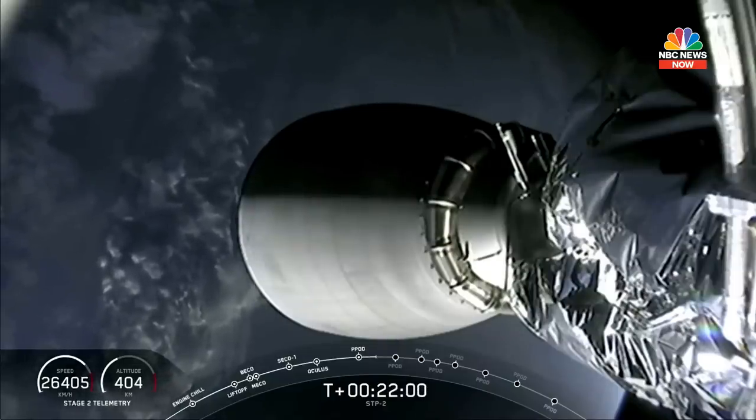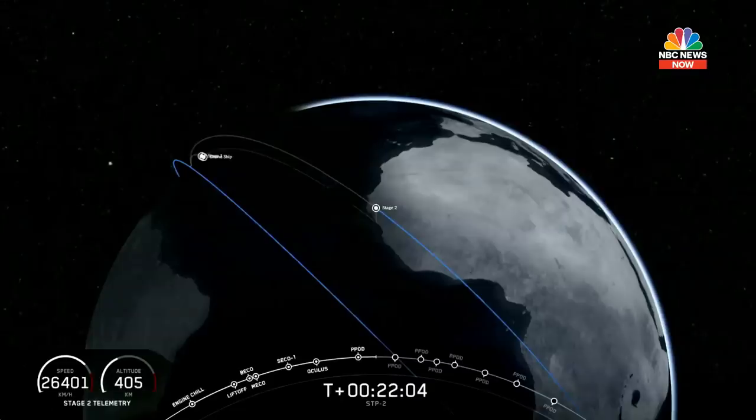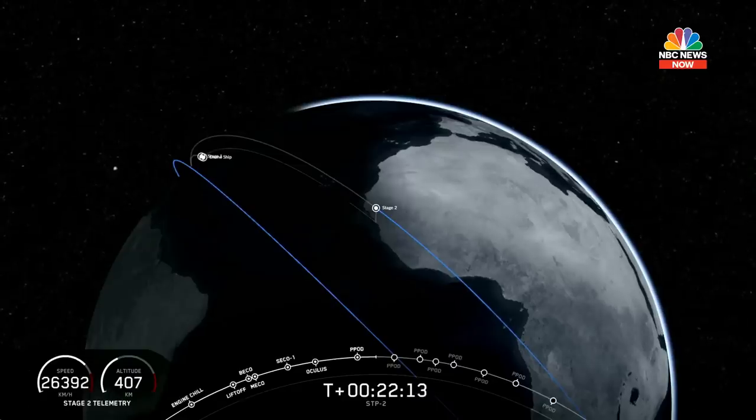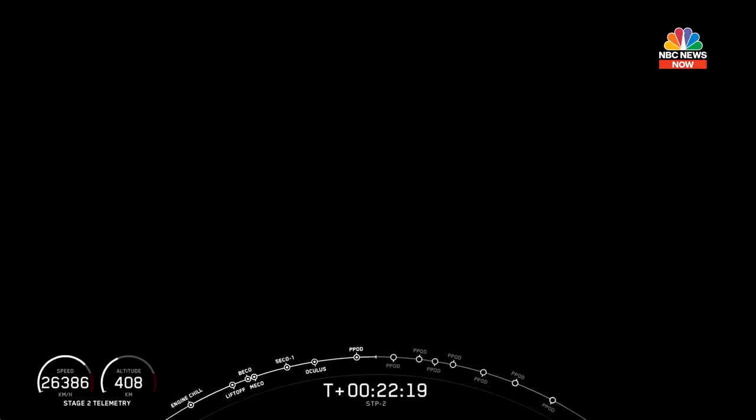Now we're going to cover the last of the 8 Peapod satellites that are coming up for deployment. And that's going to take about 30 minutes to get through this sequence. The next deployment comes up just before T plus 25 minutes. Now these 8 deployers will open and they'll release 11 satellites.